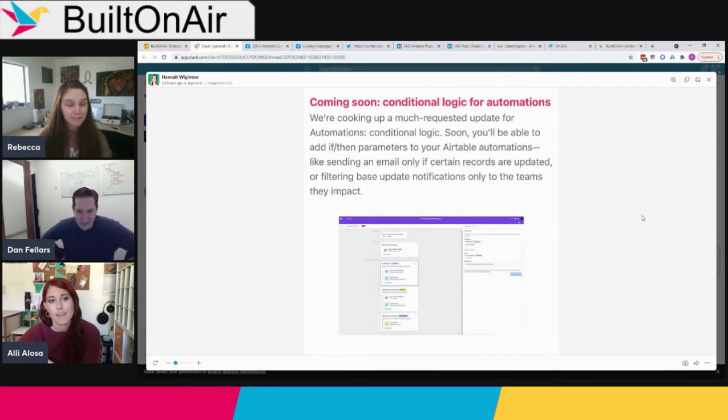Have you, Alli? I haven't yet, no. There used to be a form that you had to sign up for betas, but I can't find it anymore. They've disabled it or changed what they do. I'm not sure. I'd love some more visibility on it.